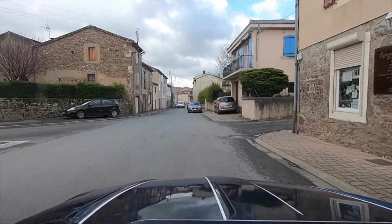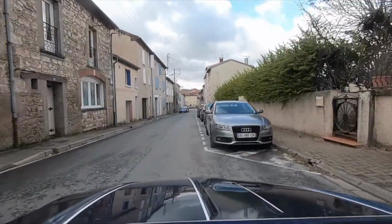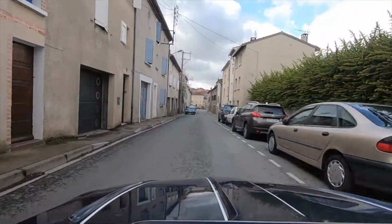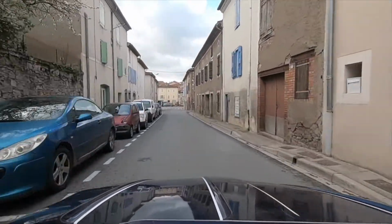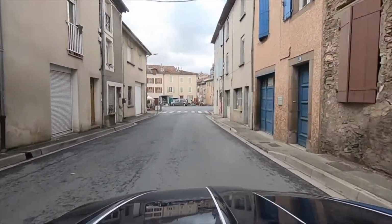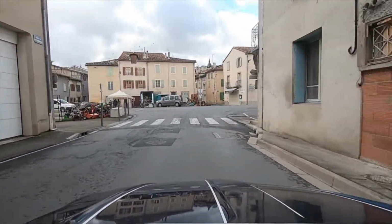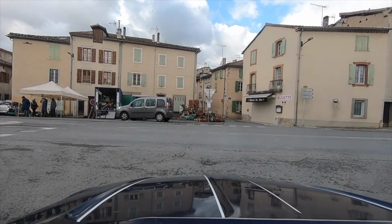I'm just coming into Rielmont. This is Friday morning, the 1st of April. This weekend is the agricultural fair, so there are their final preparations. Can we get them that way? I think we can at the moment.